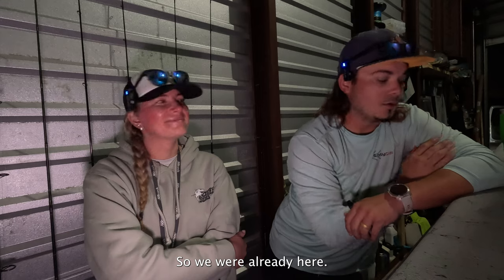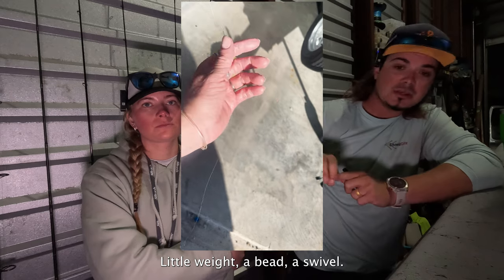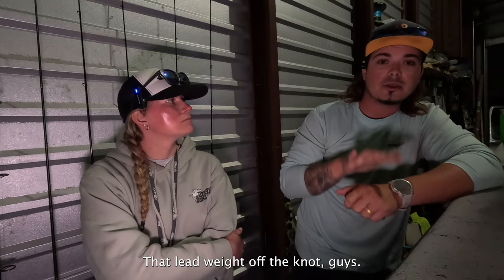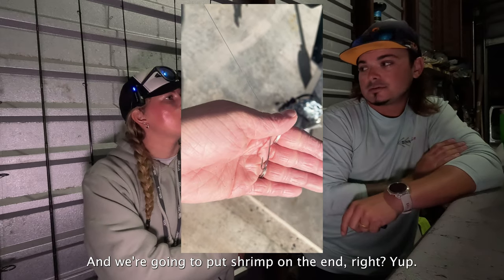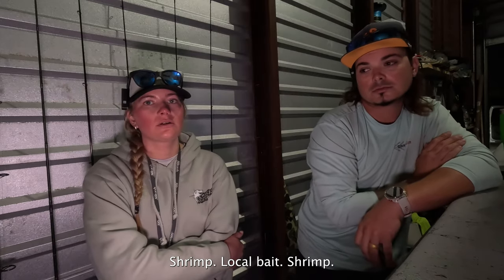We were already setting up the rods, fishing a Carolina rig with a little weight, a bead, and a swivel. That bead is literally just to keep the lead weight off the knot, guys. About a foot and a half of 20 pound leader, and then a little tiny J hook. And we're going to put shrimp on the end. Yep, local live bait shrimp.